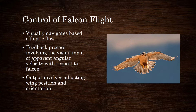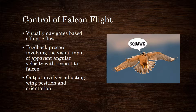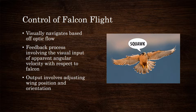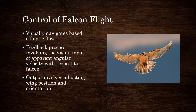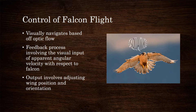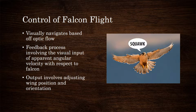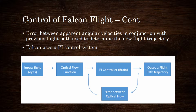Control of falcon flight. In flight, the peregrine falcon visually navigates itself based on optic flow. Optic flow is the apparent angular velocity of the surface with respect to the falcon when moving through passages. The falcons maintain equal distance between trees by trying to balance the apparent angular velocities of the surfaces. Falcons take in the sight of their surroundings and use it to determine the optic flow of the surfaces they're between. Error between these apparent angular velocities in conjunction with previous flight path is then used to determine the new flight trajectory. This is why it is a PI control system.